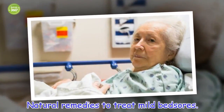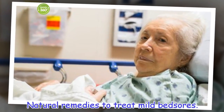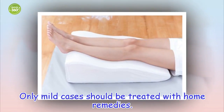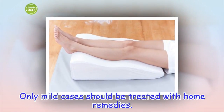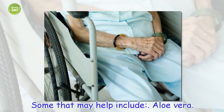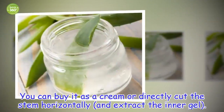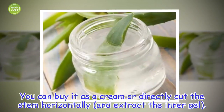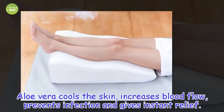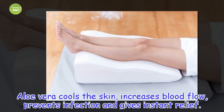Natural remedies to treat mild bed sores. Only mild cases should be treated with home remedies. Some that may help include aloe vera. You can buy it as a cream or directly cut the stem horizontally, and extract the inner gel. Aloe vera cools the skin, increases blood flow, prevents infection and gives instant relief.